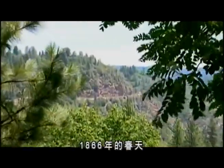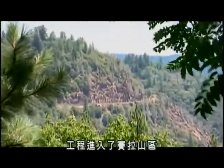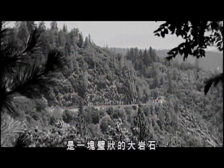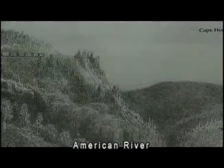In the spring of 1866, the project moved into the Sierra. The first stop was Cape Horn, a huge rock with the American River roaring from below.